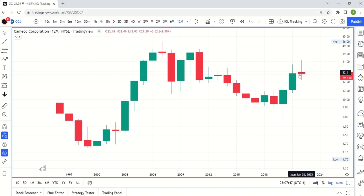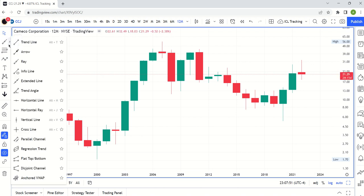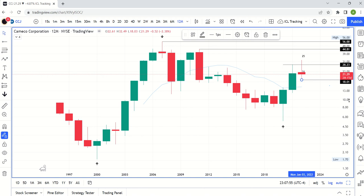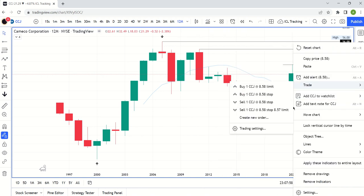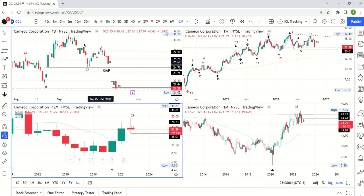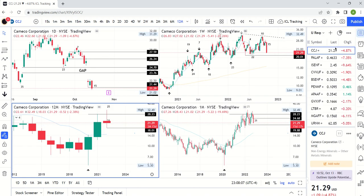But look at how we're starting to shape up for this year of 2022. Not good, right? And we're going to really want to stay above the low from this year, which is right around 18. So if we did get to that $16 area, that would not be a good look. That's important to understand. And so let's look at some of the other uranium names to get a sense.